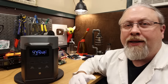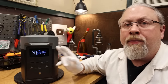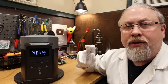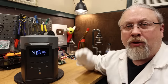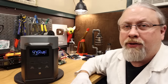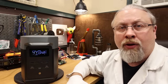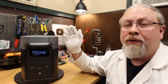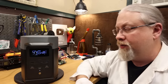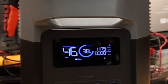Max charge rate test. Now we're going to find out just how much power you can pump in via AC or DC. Right now I have this plugged into AC wall power, and it does have a 1200 watt AC wall charger built in. So you can plug this into the wall or a generator or any kind of other AC wall power, as long as it's 110, 120 volts. And it will actually charge at a maximum of 1200 watts.